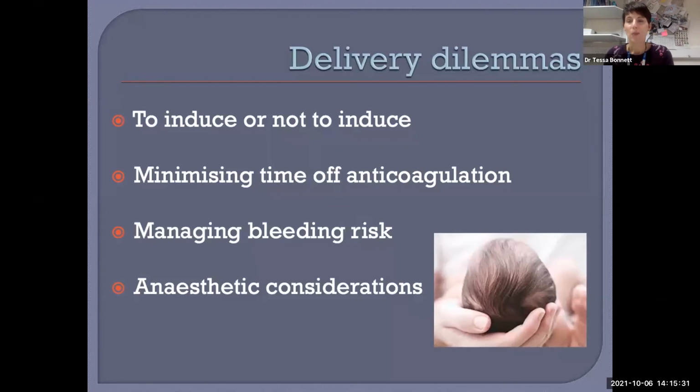One of the big questions we have is whether to induce people who are on therapeutic anticoagulation or not. So we know that prophylactic anticoagulation does not increase the risk of postpartum hemorrhage, but therapeutic anticoagulation certainly does. So really we need women to be off therapeutic anticoagulation for the shortest amount of time possible to allow delivery and reduce the risk of postpartum bleeding. But we all know that birth is a very unpredictable business, and the best chance of having a straightforward, quick labour and delivery is to go into labour spontaneously. Often when we interfere with the process, i.e. inducing people, we prolong the whole process, and that in itself prolongs the time that people are off anticoagulation.